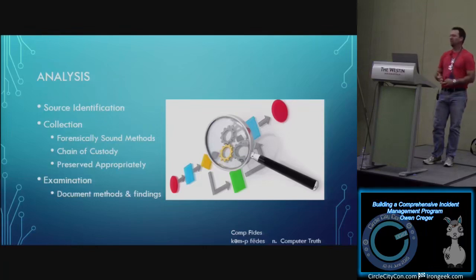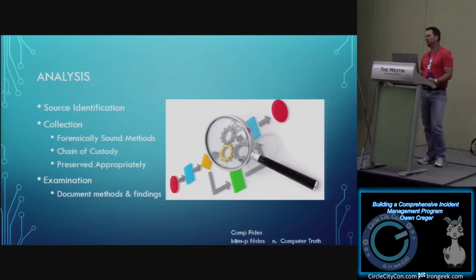So you want to use forensically sound methods. You want to provide a chain of custody for this stuff. So who collected it, how they collected it, who's been able to touch it, who holds it, those sorts of things. And you also want to take measures to ensure that the evidence that you are collecting is preserved, so that if you do end up going to court, the evidence hasn't degraded in some way.